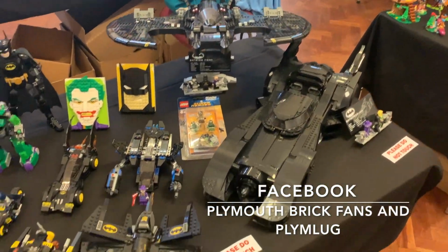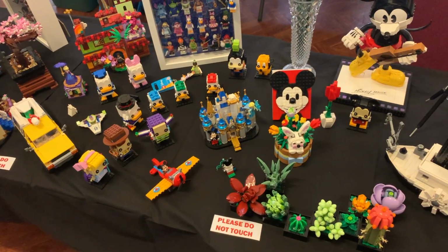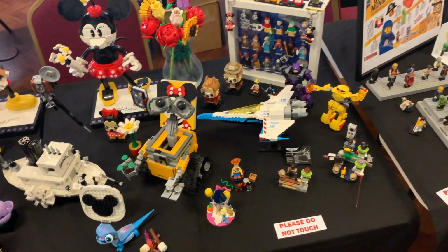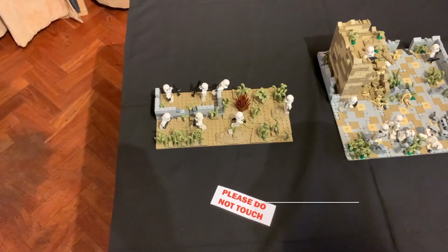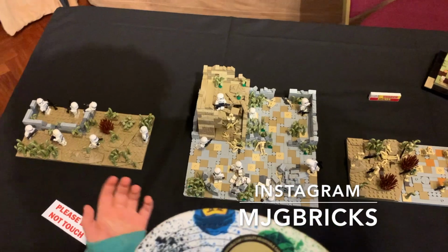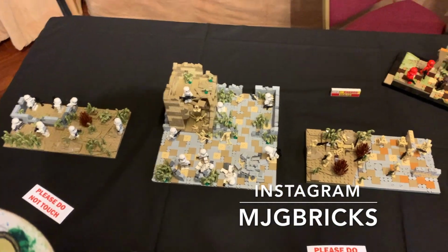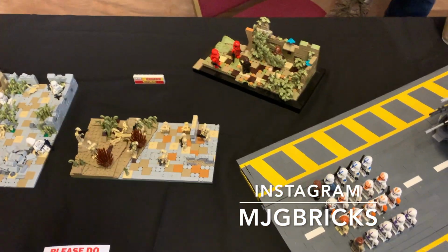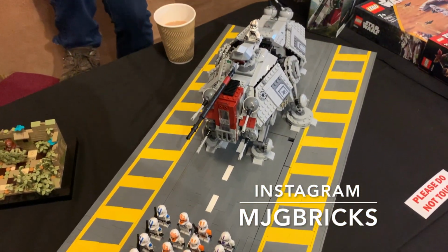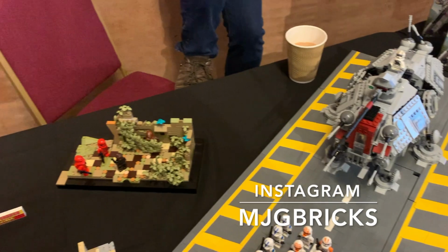And yeah, as you can see, we've got some sets that some of the children were making as well. The Wall-E there, I know a lot of us would really love to get that one. And some smaller dioramas as well. I know these are probably part of a larger set altogether. But yeah, these were a lot of fun to look at, and the kids just loved seeing all the different clone troopers on stand, and just a lot of fun.